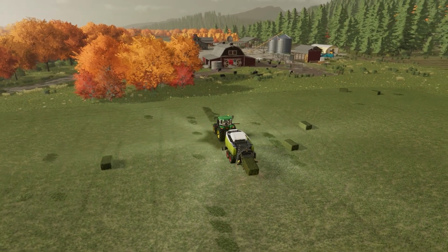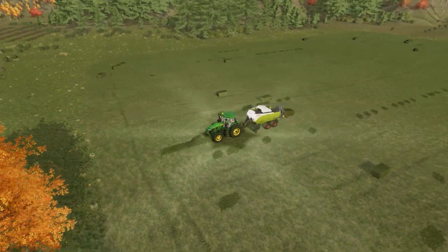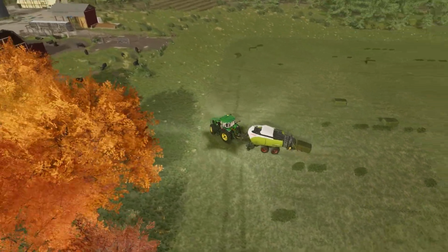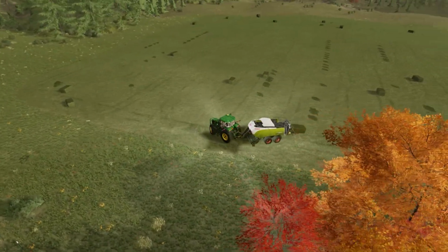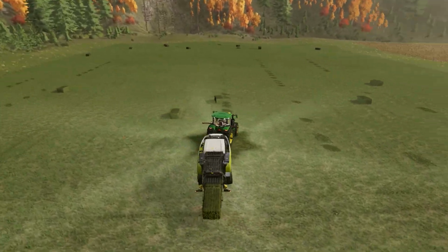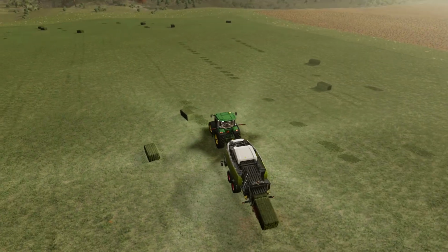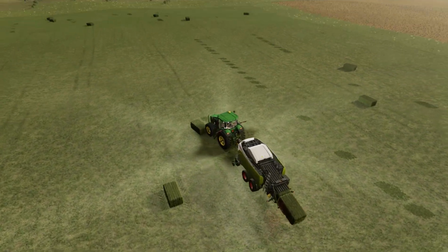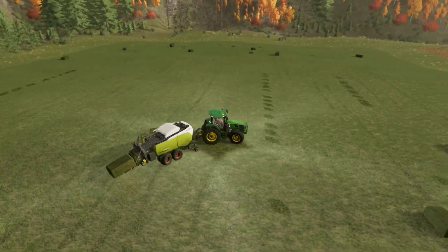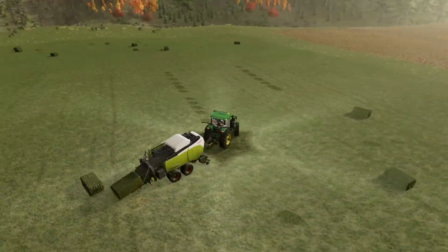Well, that is pretty much it, except for a few leftover bits. This last one, I got distracted trying to count them up and didn't quite stay center. But the rest of them were just not very good windrowing. So we'll try and pick up the rest of these little bits. We'll see if we can squeak out one more, but I doubt it.